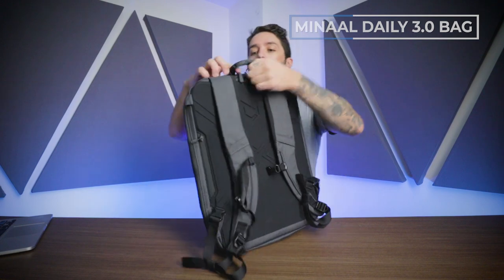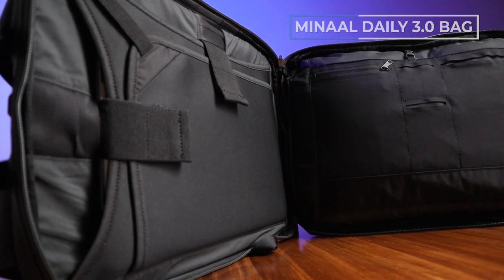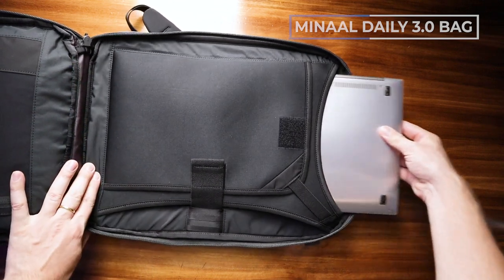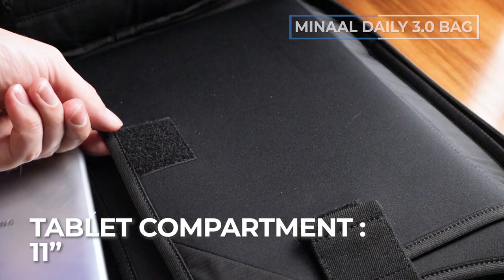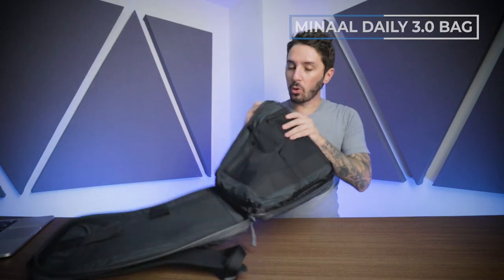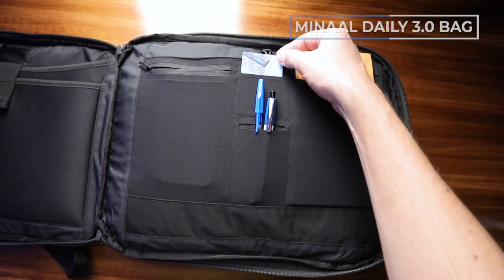But here's what you digi nomads are going to love, your portable office via the tech compartment. We've got a super safe and secure laptop and tablet compartment over here. The system is really unique and also quite adjustable from the Velcro, and you can adjust here as well. This compartment can fit up to a 16-inch laptop or up to an 11-inch tablet. But the fun doesn't stop there. You also have your own portable digital nomad office right here. Business cards, small notebook. You carry papers and documents, that's where these go.